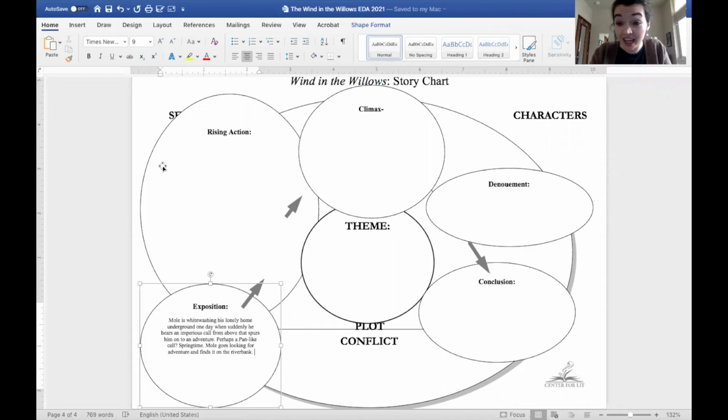Carrie Ann, good. He takes the oars. He rips them out of Ratty's hand. Jack, are you there? Can you tell me a little bit about this? He's jealous. Good, Evangeline. Go ahead, Jack. Tell me about this scene where Mole gets impatient. Wait, what was the question again? So, can you tell me about the scene where Mole wants to row the boat?